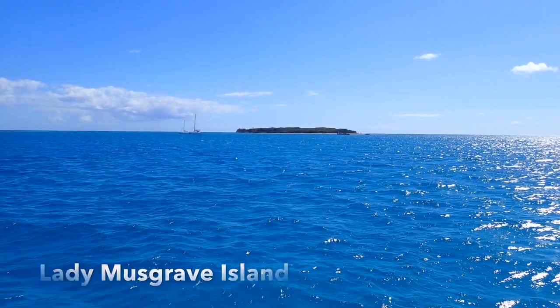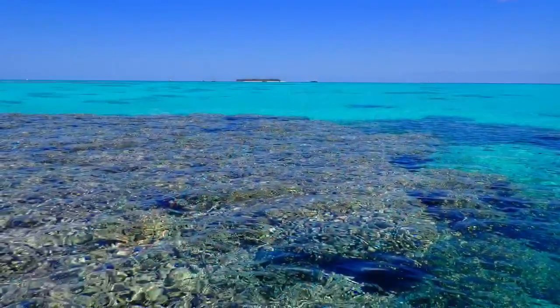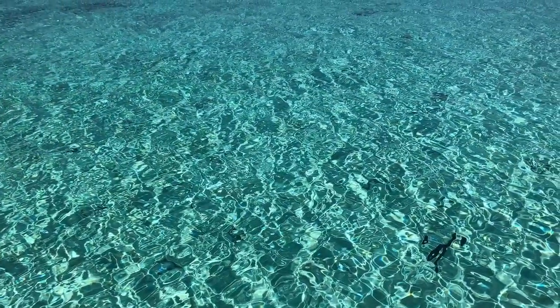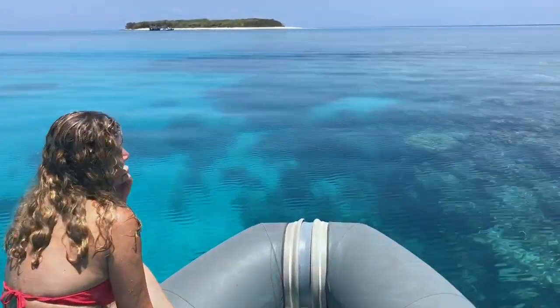Lady Musgrave Island is one of those very special places on the east coast of Australia. Because it is about 35 nautical miles out from 1770, the water is generally very clear, and when the weather's good, it's terrific. If the weather turns bad, it can be very, very ordinary.